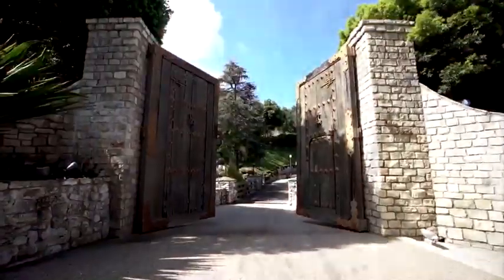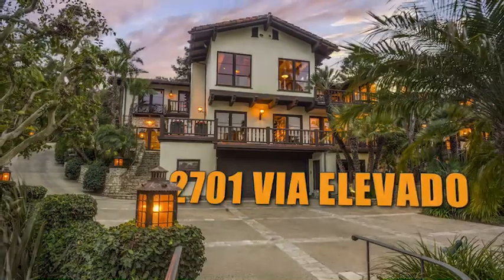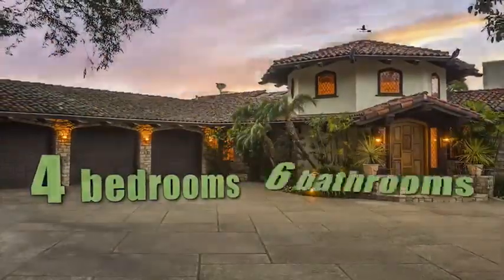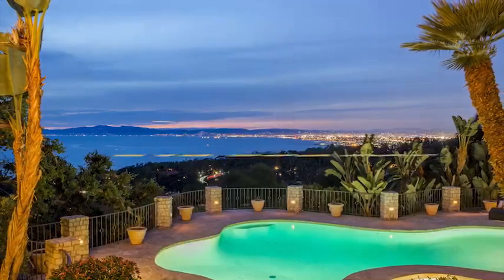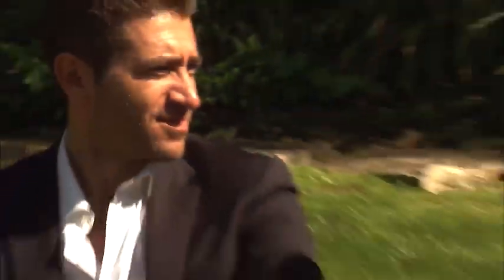Recapping this week's hot property at 2701 Via Elevado in Palos Verdes Estates. Almost 9,000 square feet, 4 bedrooms, 6 bathrooms, your own peacocks. Asking price for this oceanside oasis? Just under $19 million. I'm gonna loosen you up and then get you to lower the price. Yeah, that's what most people do.